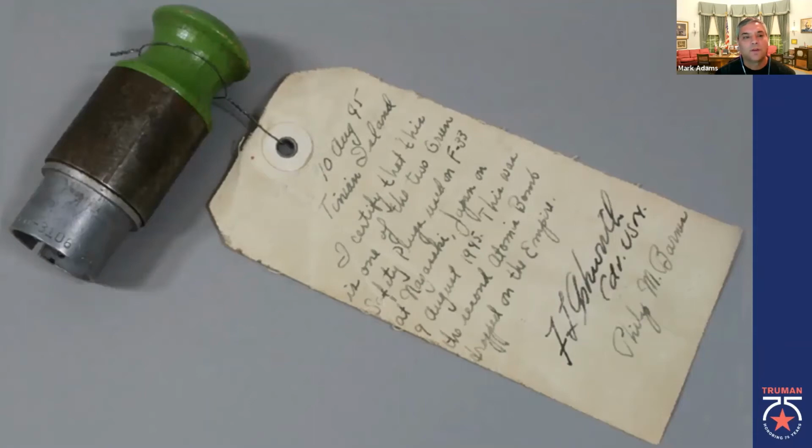First of all, this green, black, and silver plug is actually the safety plug taken out of the bomb fuse from the plutonium bomb that was dropped on Nagasaki. And the description and the tag tells us that too. The green plug was removed and replaced with the red activating plug on the Boxcar, the name of the B-29 that carried the bomb on its mission from Tinian. And the plane's commander, let me show you this.